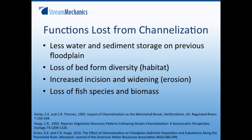And related to that, when we channelize or straighten a stream, we also remove the complexity within the bed form. So we take out riffle-pool forming processes, for example, and we replace it primarily with riffle, or the straight section of streams. A lot of the literature will call that habitat, but really what they mean is bed form diversity. The diversity of riffles, pools, and wood, because we remove the wood from these systems as well.